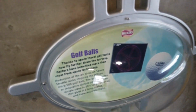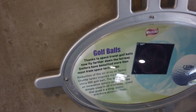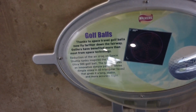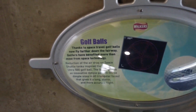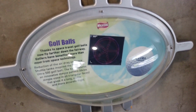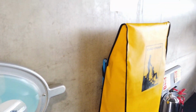Golf balls. Thanks to space travel, golf balls now fly farther down the fairway. Golfers have benefited more than most from space technology. Reduction of the air drag on space shuttle tanks inspired by a Wilson Ultra 500 golf ball. The ball features a dimple pattern, 3 dimple sizes and 60 triangular faces. Gives it a long, stable and more accurate flight. And also, if a giant was to kick Epcot's space ball thing, that'd probably get quite far as well.